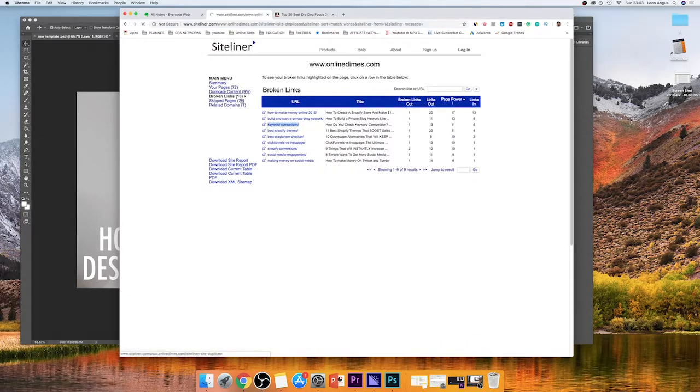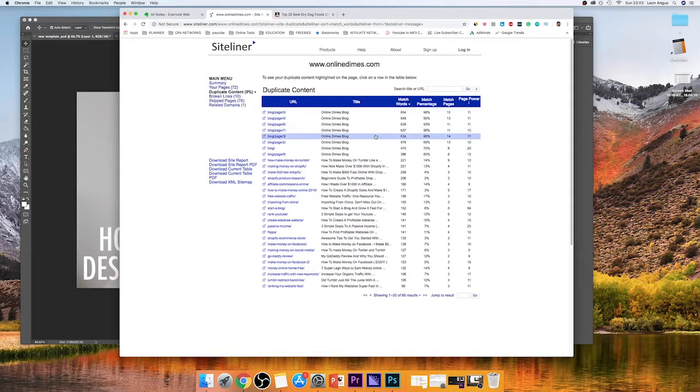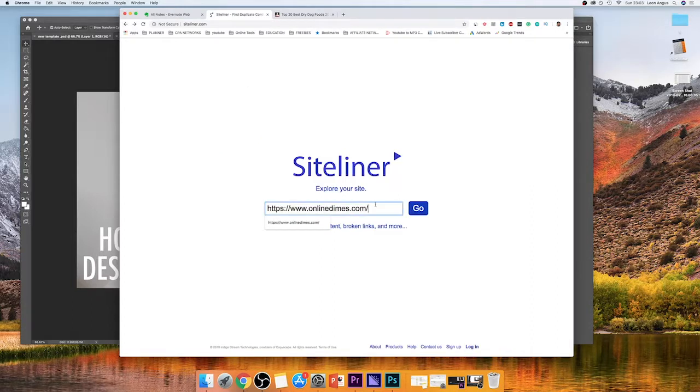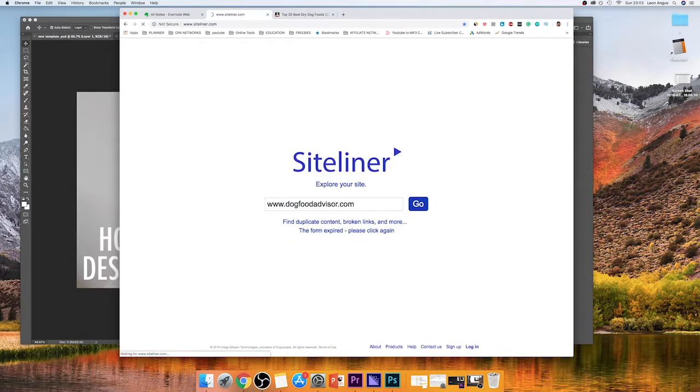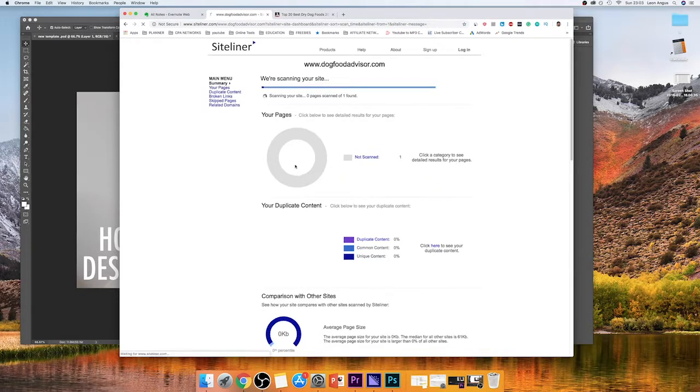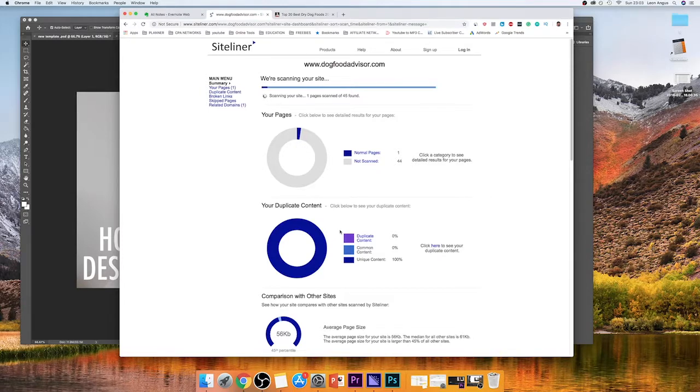And again, it shows you duplicate content, which is good for your own website as well. You don't want to be in the 90s, ideally low. But that's for a different video. So we're going to put that in there, and then we're going to press go. And this is going to scan. Now, this is going to take some time, so I'm simply going to come back onto the video when it's done.